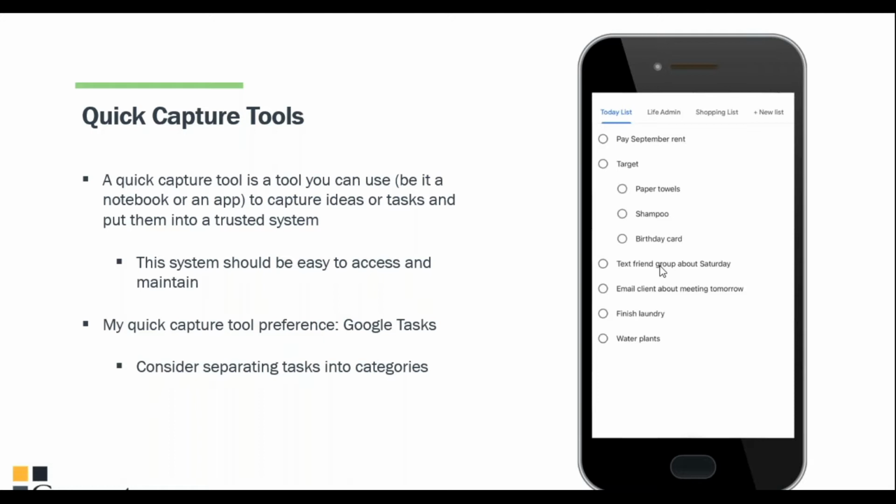That quick. For me, I use the Google Tasks app to quickly capture any to-do list items that I have. So there's very little friction between me actually having the idea and writing it down. And you can see how I use my Google Tasks on the right-hand side. That is actually a screen cap of a list that I would use every day.